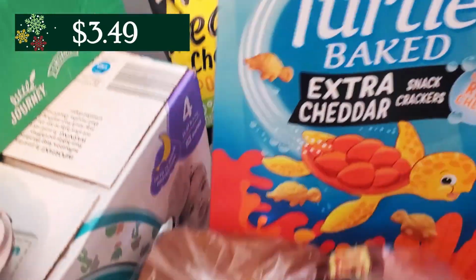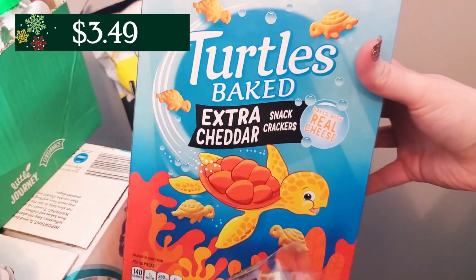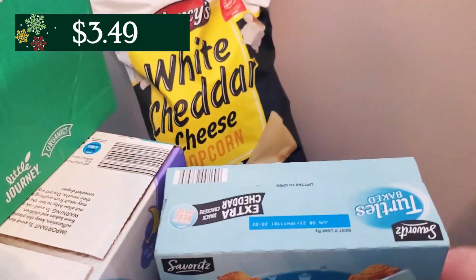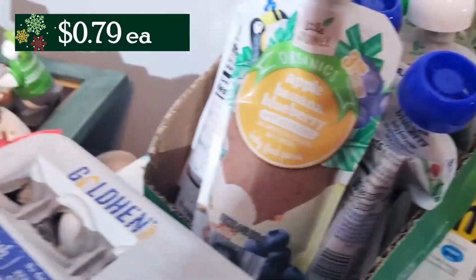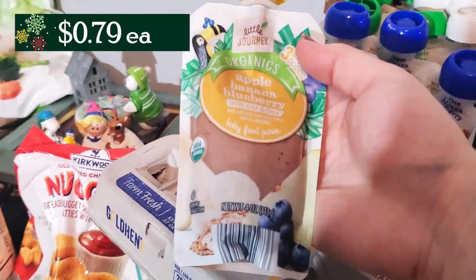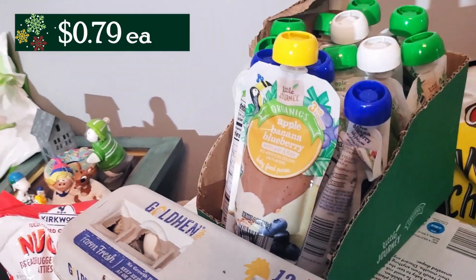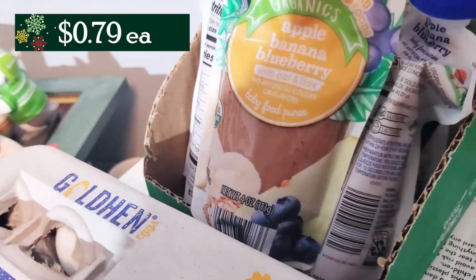And then right underneath that as well, I grabbed these extra cheddar baked turtles. They're a lot like the goldfish crackers, and these are for my son. Also for my son are these awesome squeezes that we get every single week. We have assorted flavors, they're organic, they're great. They have fruits and vegetables, and some of them, like this one, have the oat and flax in them as well.